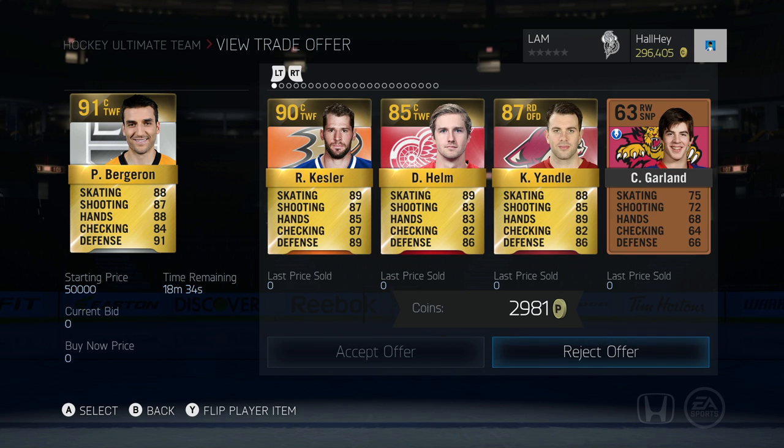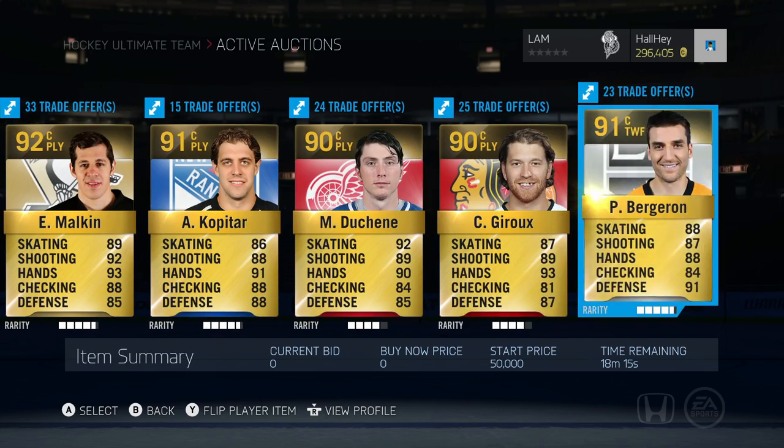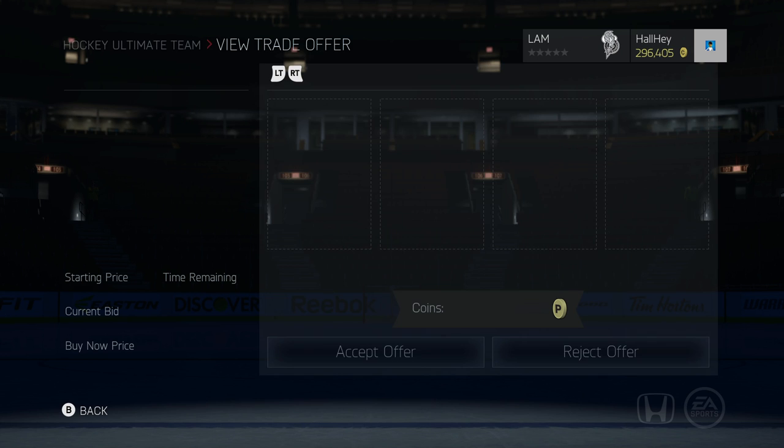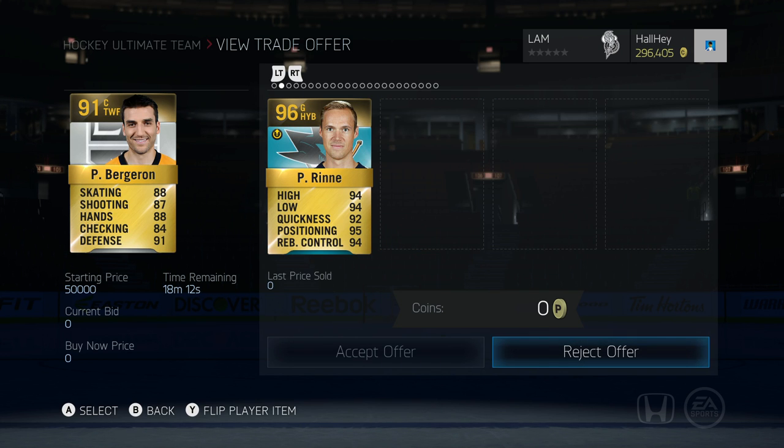All right, so it looks like we got a couple more deals coming in for Patrice Bergeron, but I want to just keep my eye out for Taves. I think I might do that one next just to get it over with, and then we'll start all the way from the top back down to the bottom.